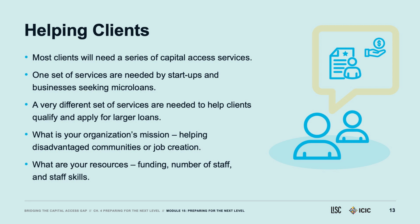And that's where this module in particular is starting to suggest what kind of services are needed to do that kind of lending. So I just suggest that you look at what your mission is, what your current resources are, look at all the information and skills and knowledge that are presented in this series, and start designing services that begin to make that bridge between what your mission is, what your clients need, and how you can fill that gap with knowledge and services at your organization.